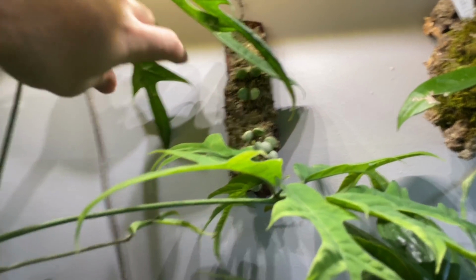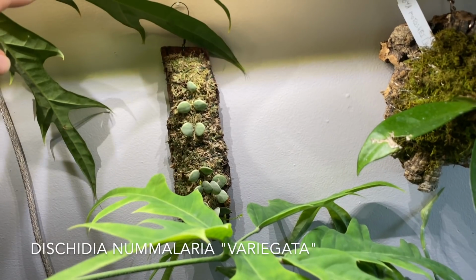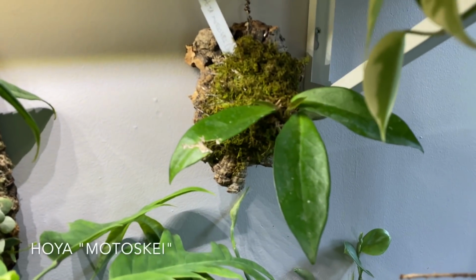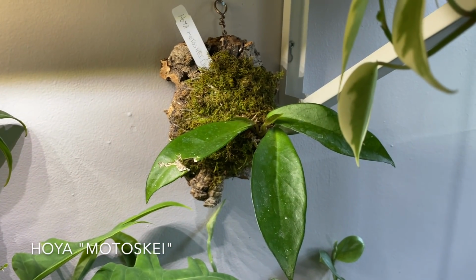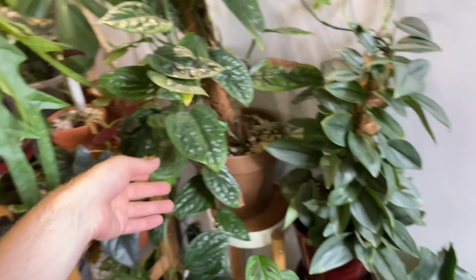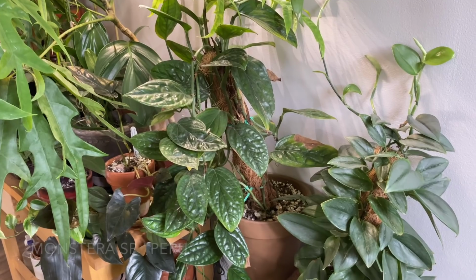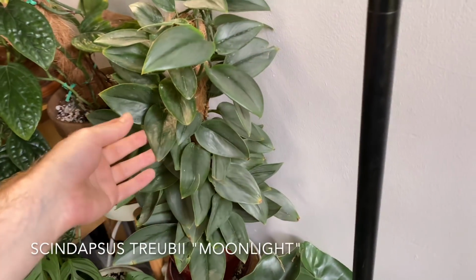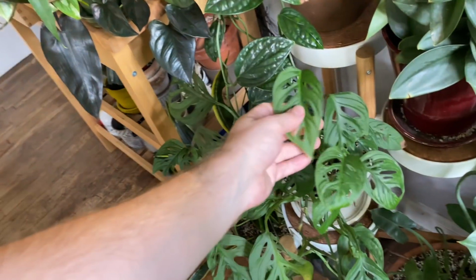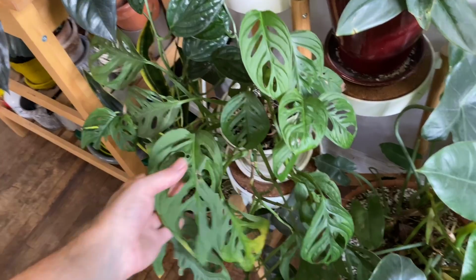I have growing under the light here, this is a Dischidia nummularia variegata. And then this is a Hoya motoskii. Got some nice new growth on it. I'm excited about that. And then on the plant stand here, this is my Monstera Peru, the one I have growing up the moss pole, as well as a moss pole of Syndapsis trubii Moonlight. This is Monstera adansonii. This is the wide form. The first one I showed you guys was the narrow form.